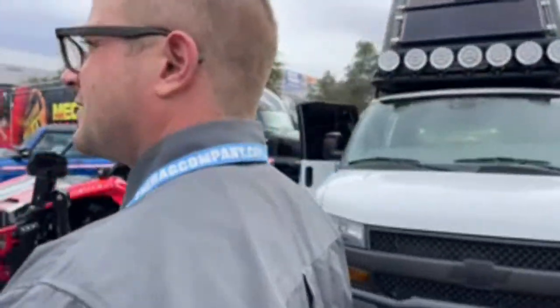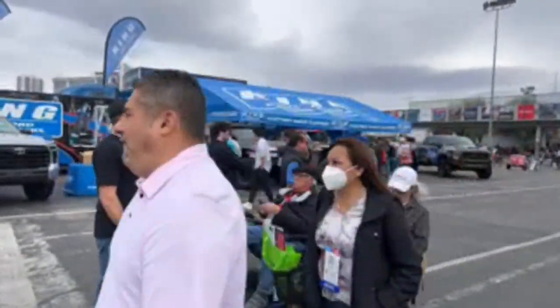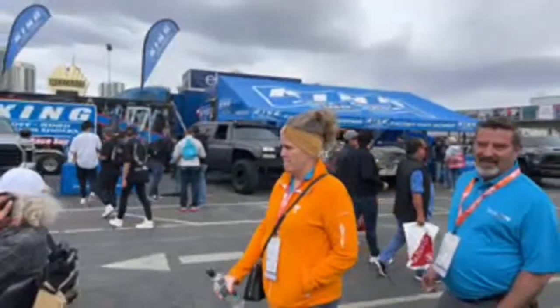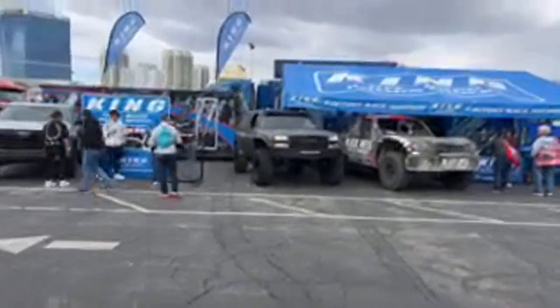Mecum Auctions over here, Dane. Oh, my God. I was going to say, look at the left here. Look at this Blazer, and then they put a cat eye Silverado nose on it. Dane, I don't like it. I'm thinking that's something Levi would like. I do not care for it, but Levi might enjoy that. I think it's haunting.